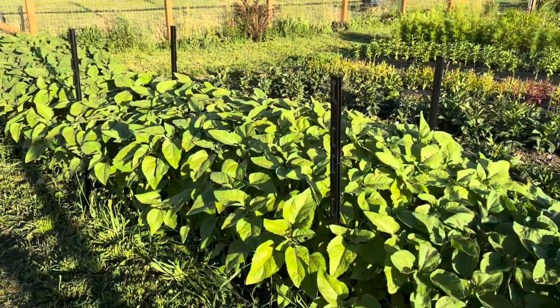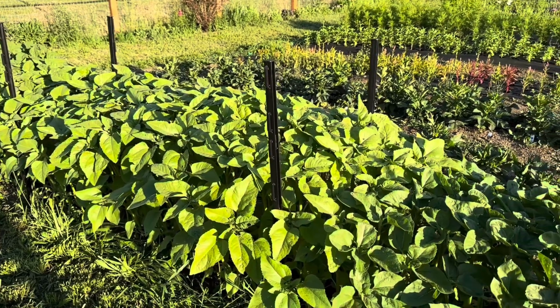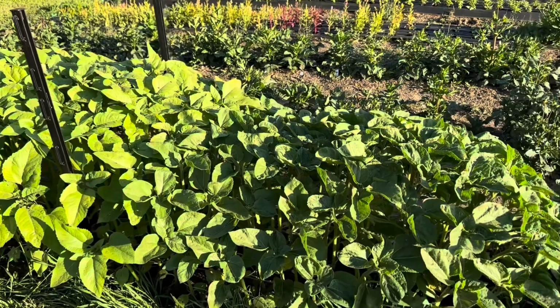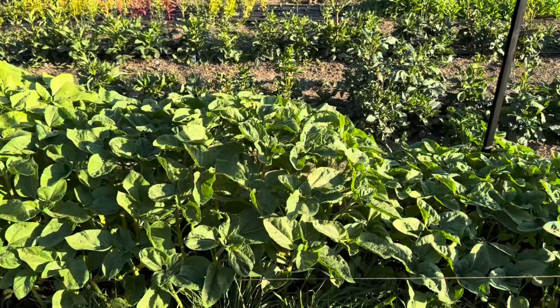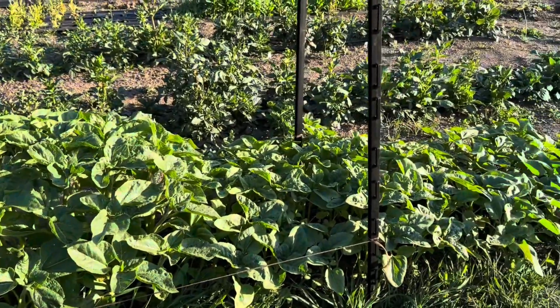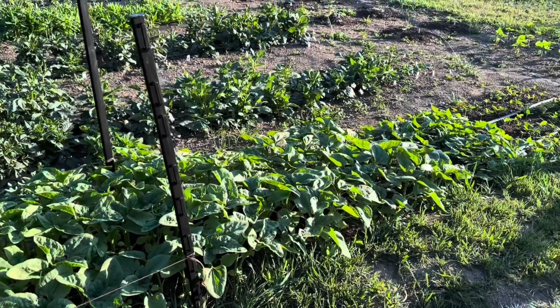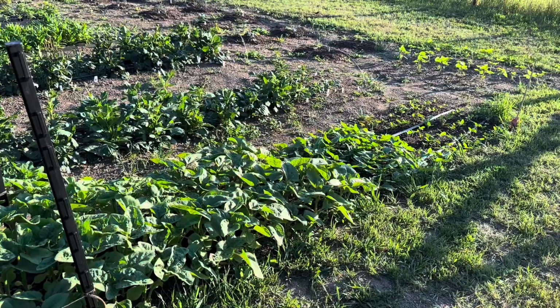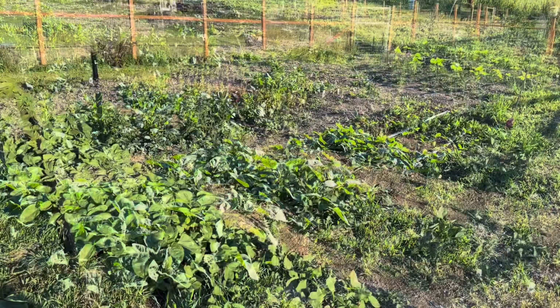This first row here is my succession planted sunflowers, and so as each of these sections starts blooming and I harvest it, then the next section will be ready in a week or two, and then the next section, and then the next section. So you can see the different heights. There are the different ages of the sunflower seeds that I've planted there.